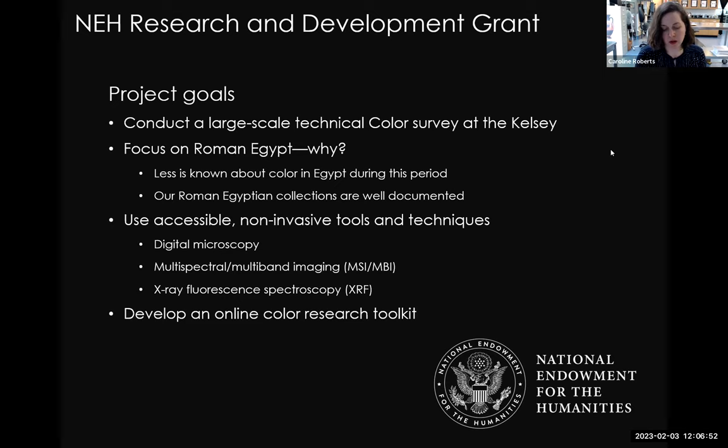So non-invasive tools like digital microscopy, multispectral imaging, and XRF. These are techniques that are often already known to the researchers we wanted to engage with, such as archaeologists and art historians. And finally, the big product that we are developing as part of this project is an online toolkit.